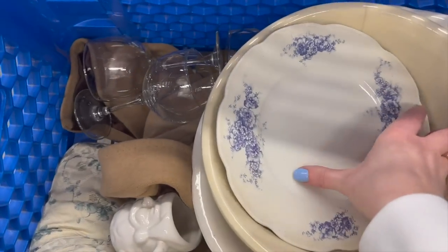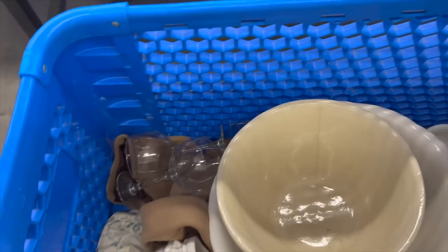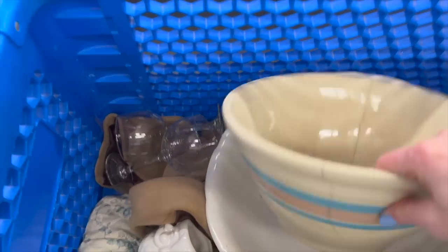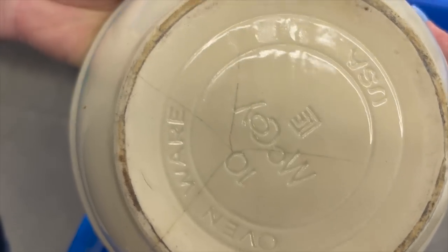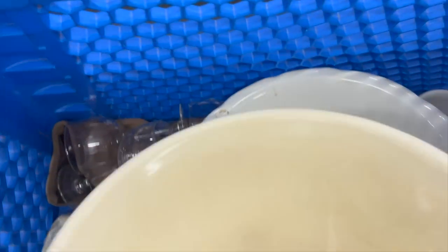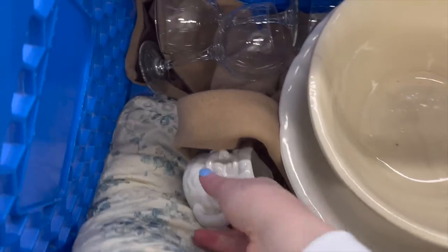I love this one. This one's so pretty. And then, I know. And then, oh my gosh! Look at the bottom. USA. And then that one. Thought this cushion was really pretty too. Mm-hmm. And a little Santa.